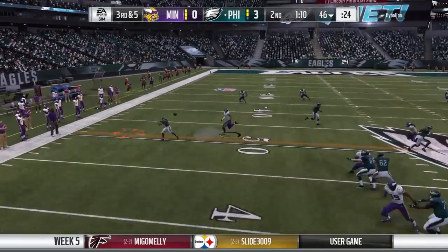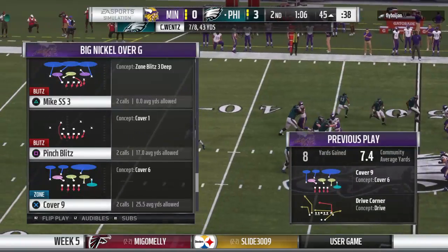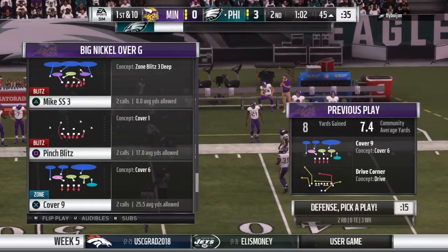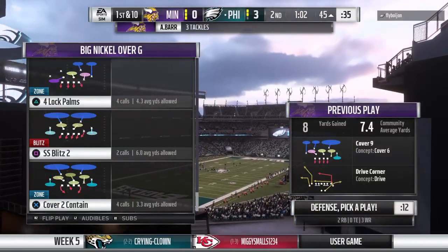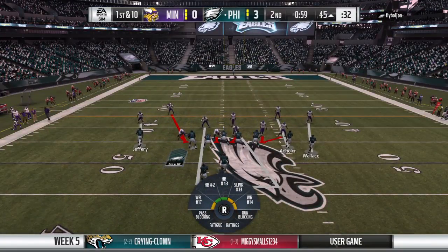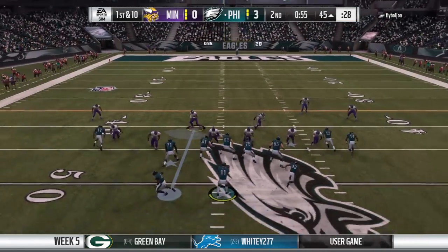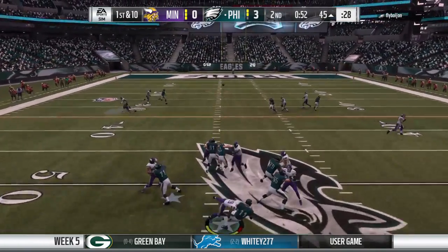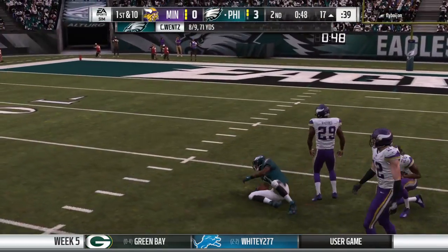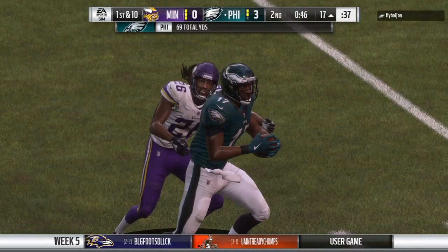From the gun on 3rd down, Wentz goes underneath for Sproles. And he has the first down yardage before they bring him down right at the 45. It's an 8-yard pickup and leads to a new set of downs. On first down, Wentz. And, he took that in one-handed. What a grab. A really good pickup of 28 yards.